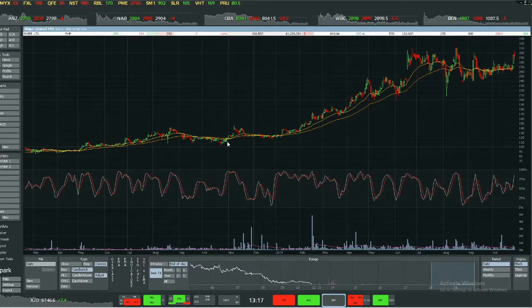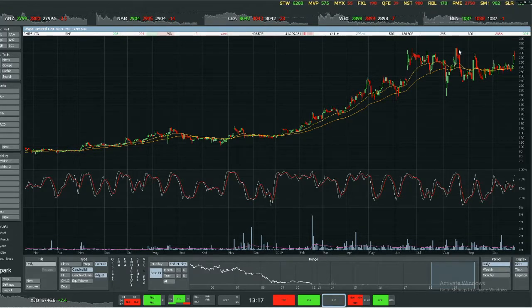It's just having problems with 3 at the moment. So that's why you got rejection here. That finished above, failed straight away. And it was quite a severe failure over a couple of days from 3 down to about 230 or so, 240. Did pop up, failed again, back down to around that 240 zone.